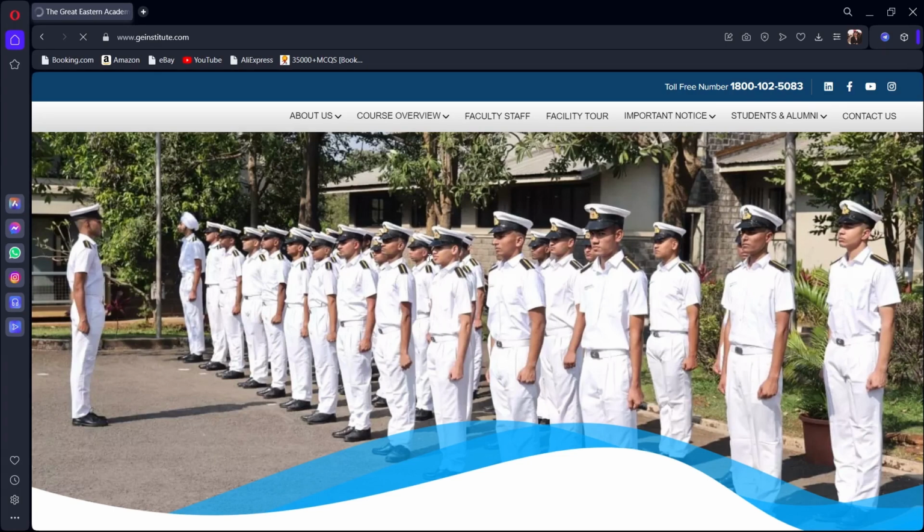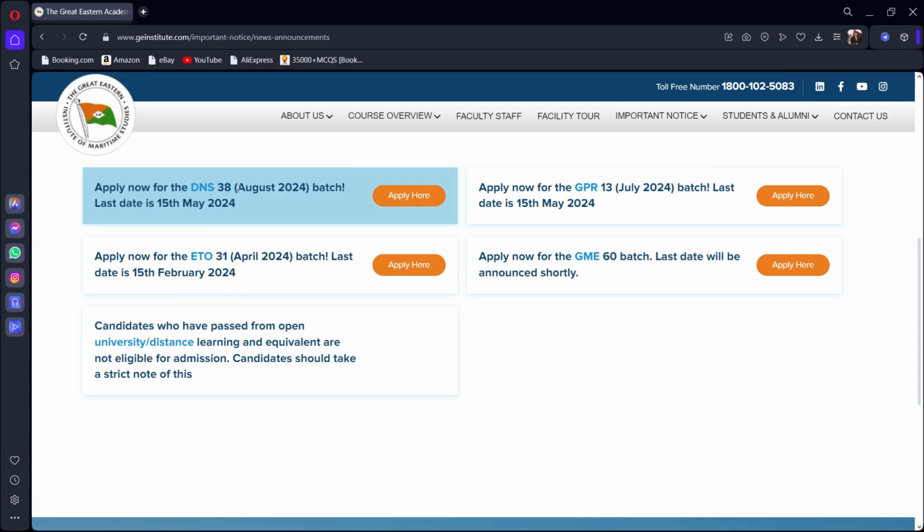Now here, apply for DNS 38. This is the batch number for August 2024, and the last date of the form filling is 15th May 2024. You click on apply here, and you will get your form requiring the various details.